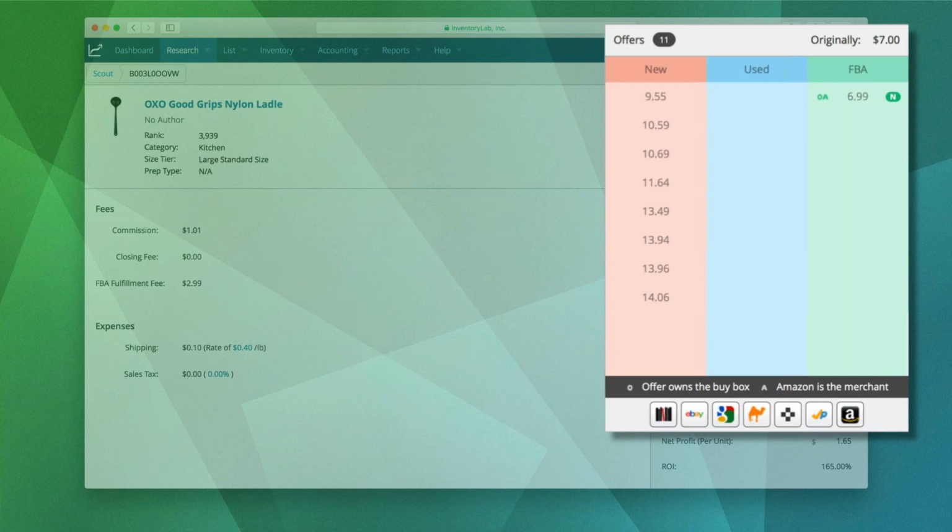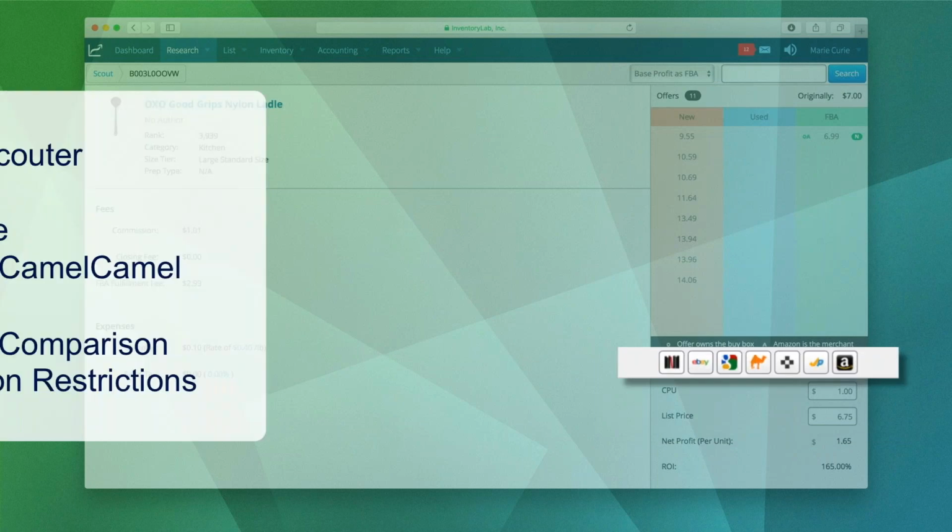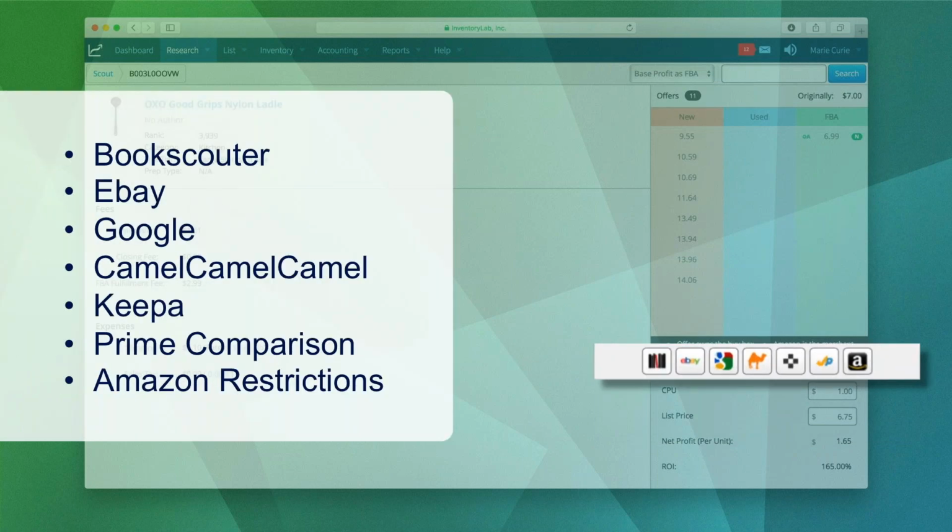And then below that little key, we see all of these built-in tools. Take a little bit of a closer look at that. So in Scout, you can click on any of these. This is Book Scouter, eBay, Google, Camel, Keepa, Prime Comparison, and the Amazon Restrictions tool.